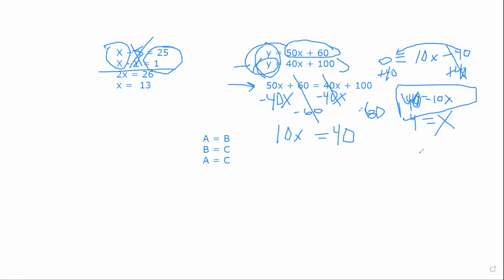Either one of those ways is fine. The tricky part about using elimination when it's in slope intercept form is because of this. You end up with nothing y. And so you got to remember to put something there until you finish the rest of the calculation. Normally I would have put a 0 and then solved for X. I think I did both at the same time.